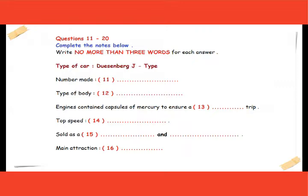The Duesenberg's great attraction for the driver was its instrument panel, which offered all the usual features but also several others, including a stopwatch. It was the Duesenberg's technology that lay behind its success as a racing car, and they dominated the American racing scene in the 1920s, winning the Indianapolis Grand Prix in 1924, 25, and 27.